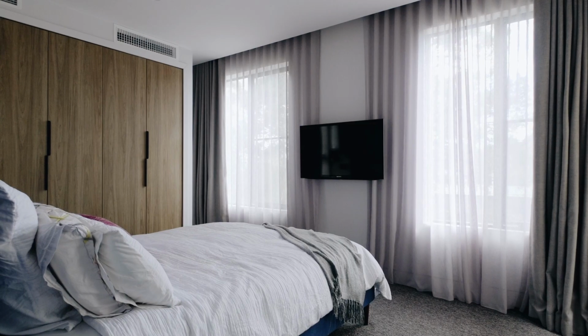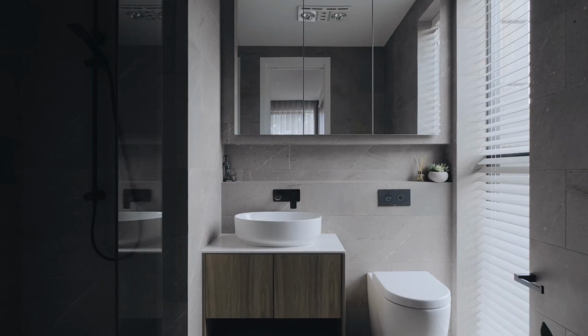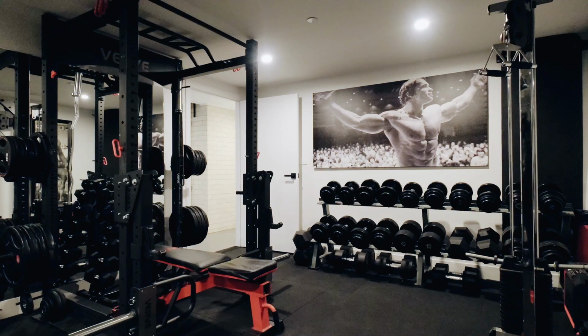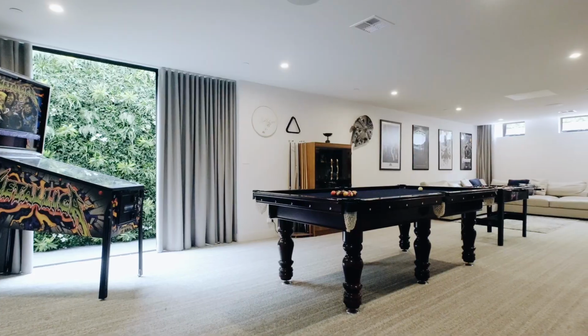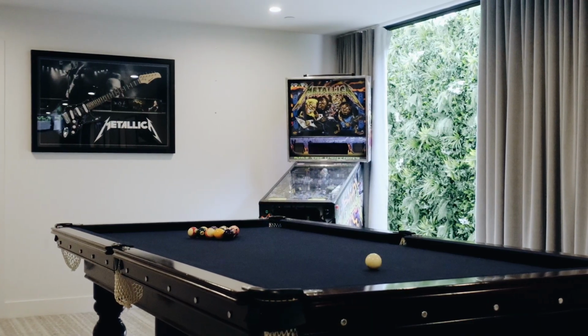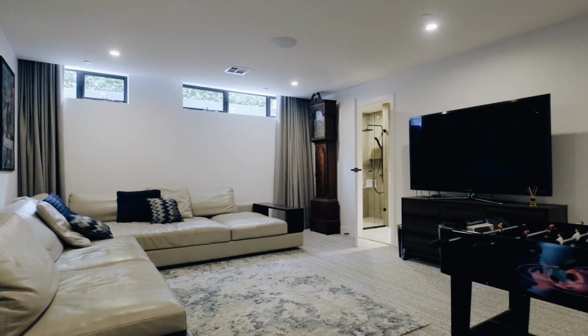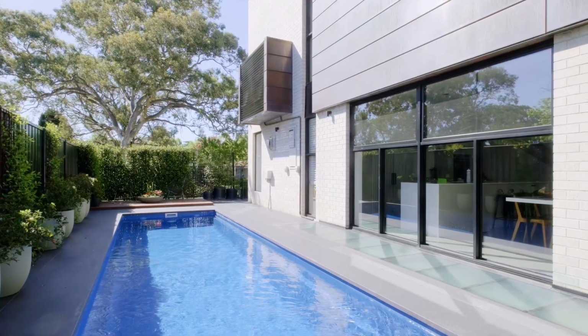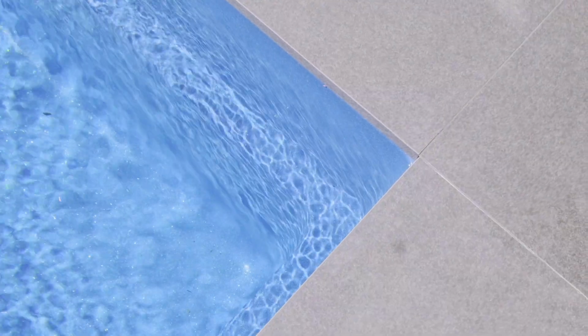Four large bedrooms, including two full master suites and two separate bathrooms, complete the accommodation with an oversized garage and separate gym area downstairs. Entertaining was at the core of the design intent, with a huge rumpus room and game room area that can also be converted to extra car accommodation if needed. The versatility extends outdoors with a huge 10 meter lap pool overlooked by your own private entertaining area.